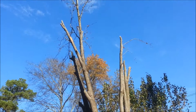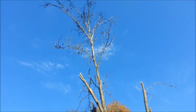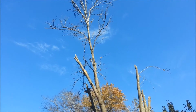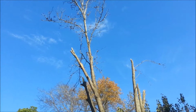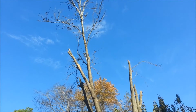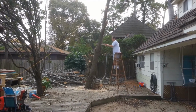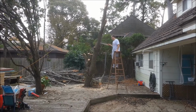Four of the five are done, and we have the tallest one left. We've removed all the ones below it to make it easier to get to. So hopefully it'll come down easily and not on top of something. Here she comes.